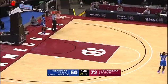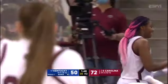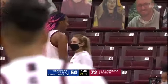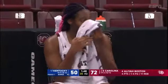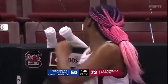South Carolina turns it over with 1:48 to go in this fourth. And a really strong bounce back performance after falling to Tennessee. Boston checks out, and as Rebecca said, may not have had the scoring touch today, but did not affect her vocality or the smile of Aaliyah Boston. Or certainly the impact on the defensive end of the floor.